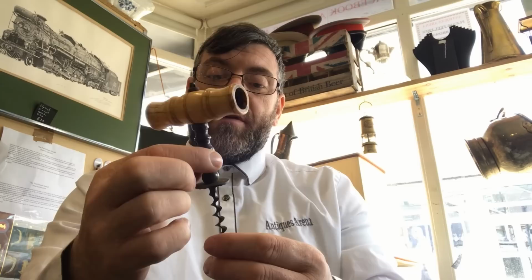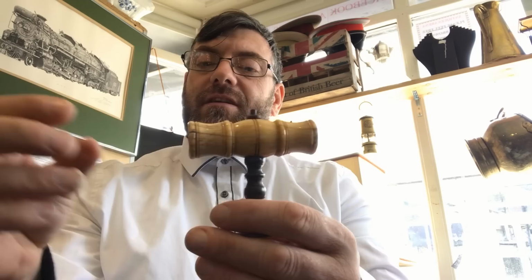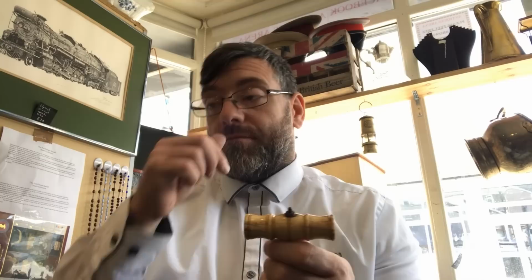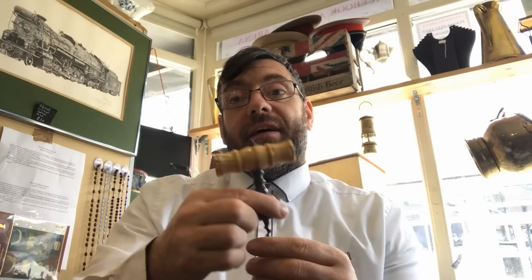The point here has been snapped off, so it's going to need reshaping and repointing. It's there, but just the tip of it's gone, and it's going to need a new brush. Now, what I used to do, believe it or not, when I used to buy these for restoration, I used to buy old shaving brushes, and they used to have badger hair bristles, and I'd cut them down and put a badger hair shaving brush mount into there, and then I used to sell them like that with the original badger hair brush on the end.